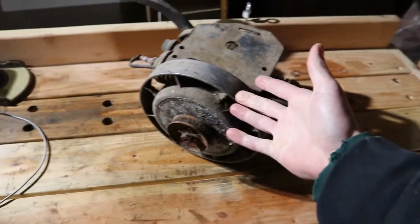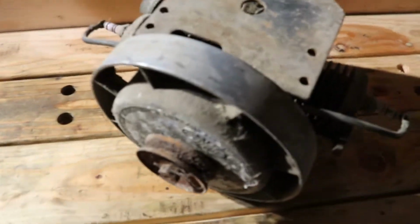Alrighty, everybody, here's the motor. As you can see, we're working on my workbench. This is part of my dad's shop area. It's a mess, but you know what? You make do with what you got.